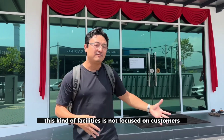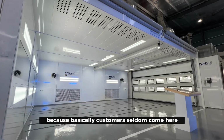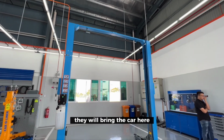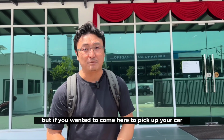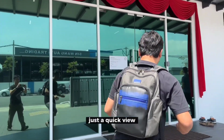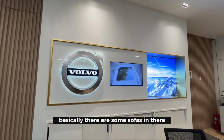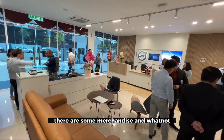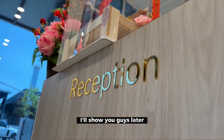Now, usually this kind of facilities is not focused on customers because customers seldom come here. They will bring the car here and then bring the car to you. But if you wanted to come here to pick up your car when it's done, I'll show you a little bit about the lounge. Just a quick view. If it is open, okay. Oh, it's not open. Basically, there are some sofas in there. There are some merchandise and whatnot. Basically, it's a very comfortable place for you to pick up your car. I'll show you guys later, alright?